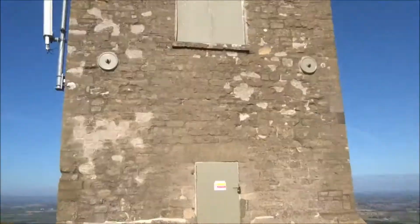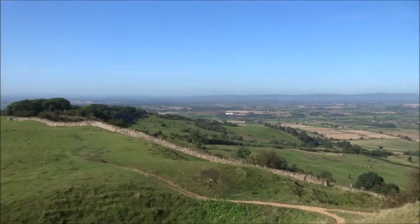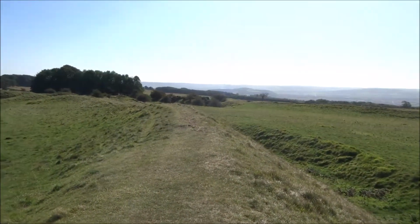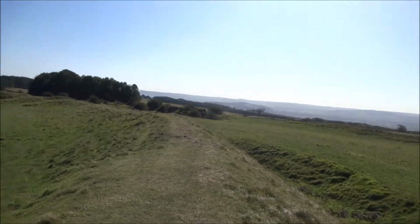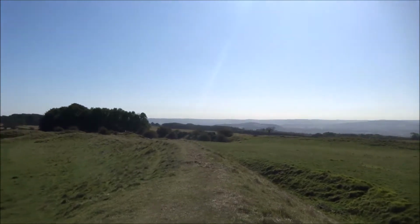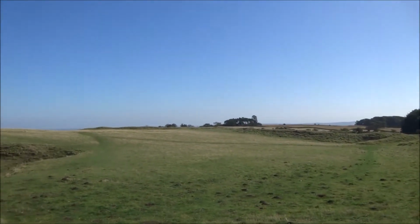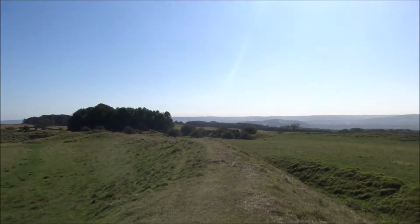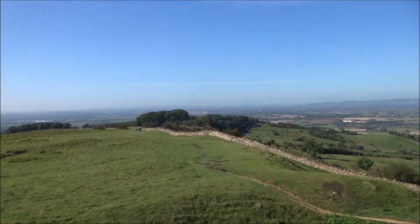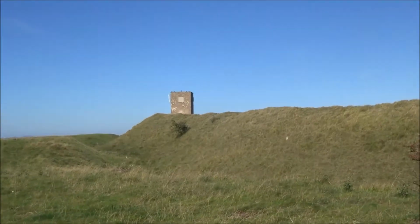Okay, there's the tower. And here's a good example again of this quite impressive earthwork here. And there's a ditch. What's that, 20-30 feet maybe? Yeah, of course in its day it would have been an impressive sight. Now, which way to Elmley Castle? There's a multitude of footpaths around here. There's a picture of that ditch again, and earthwork, quite impressive.